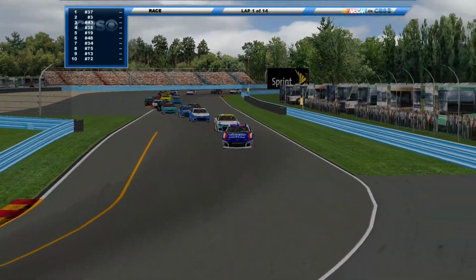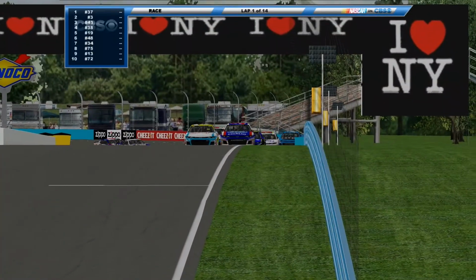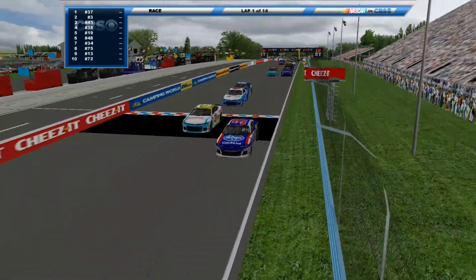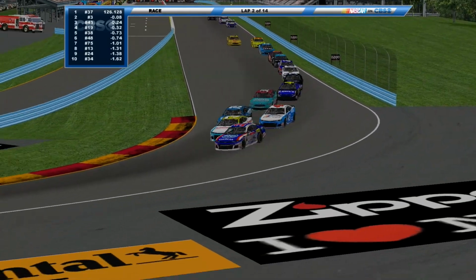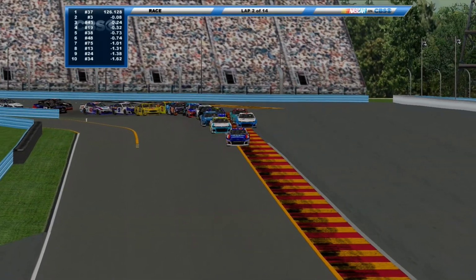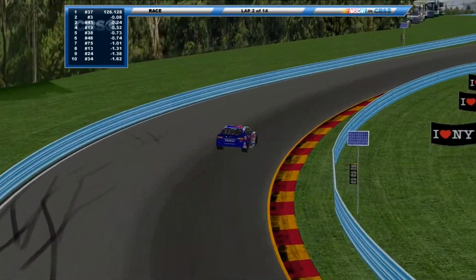Here they come into turn 7. They'll take the caution flag. Oh, Jeff Bright, way too hot, into the wall. He might lose the lead here. Coming to the stripe, can the 3 get him? No, he hangs on. It's okay, it's a road course. Oh, a little contact there with the 3. And the 43 as well. Yellow flag's out for the first time on the first lap. We'll take a look at the replay.